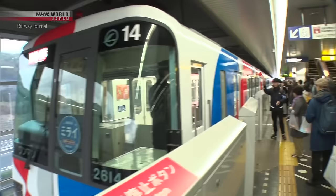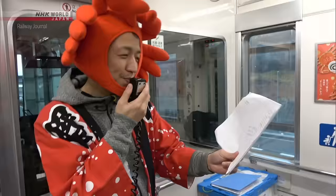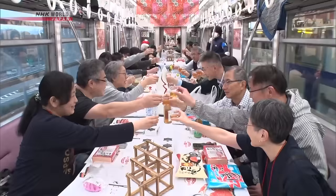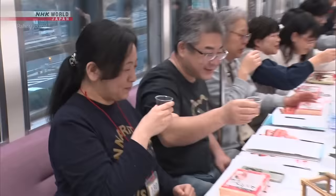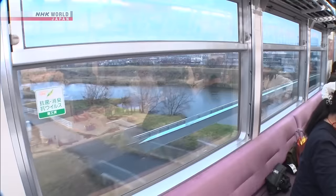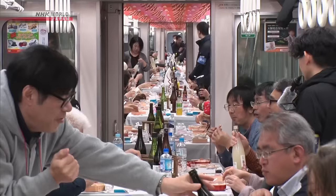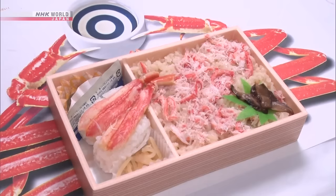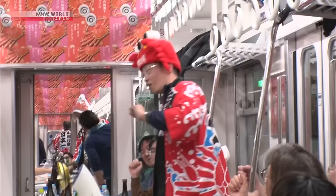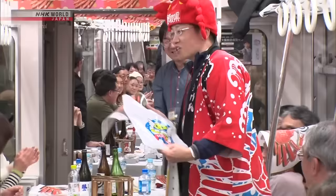The tour members get on board. Tottori Carnival Go! At 4:40 p.m., the monorail departs. There are no restrooms on board, so it makes occasional stops along the way. As soon as the tour is underway, the participants open their lunchboxes and begin to feast on the delicious crab meat. While they are feasting, the participants take part in games where they can win prizes like whole crabs and snacks.